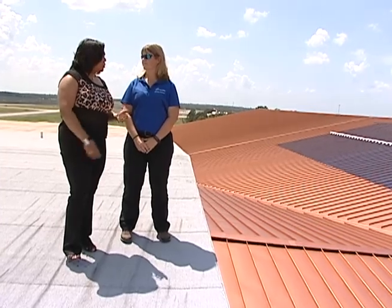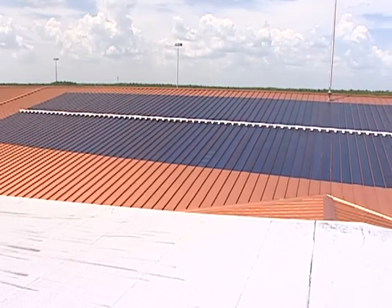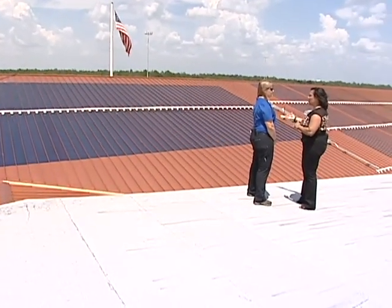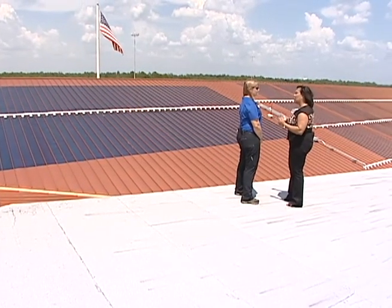Can you tell me a little of the history on how this project came about? Well, the airport wanted to try to broaden our base of green technologies here at the terminal building. So we decided to install solar panels to help reduce our costs for electricity. Can you talk a little bit about the reduction that this contributes to your electricity costs and kilowatt hours?